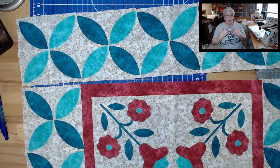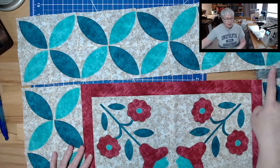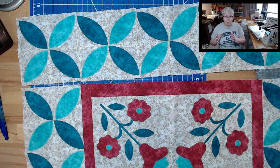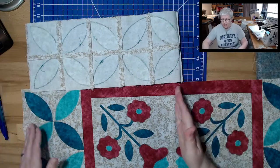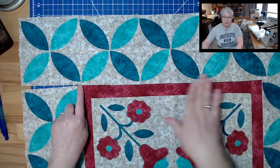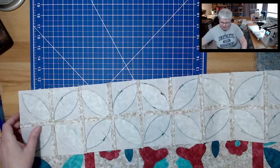So my priority when adding this top and bottom border is that this seam lines up here and this seam lines up right here with this block. If I have to fudge a little, it'll probably be in this section right here, right? Usually, when adding borders, you'd find the center and pin it out from there. But I really want it to be dependent on these blocks right here. And if I have to ease anything in, I'm going to ease in this section here. So that's what I'm going to do.